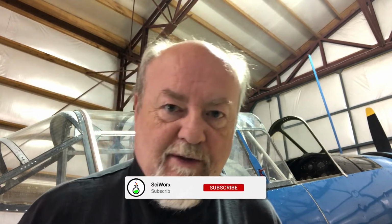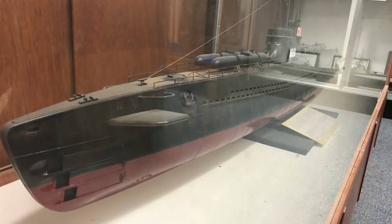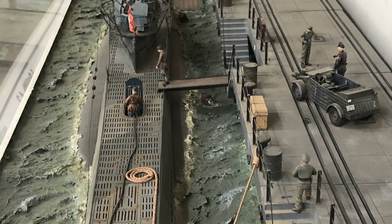Actually, it's right on the airport, side of the road, a little attraction that has some treasures that you've got to come and see. Like I said, it's a small museum, but it is a treasure trove of interesting artifacts of aviation history for the United States. If you're a model maker, there are a lot of exquisite examples of aircraft models here in the museum.